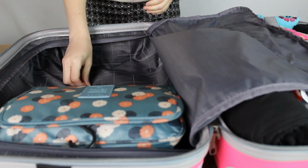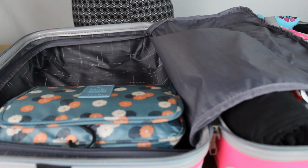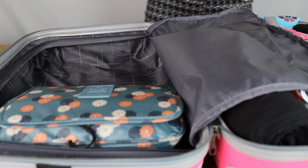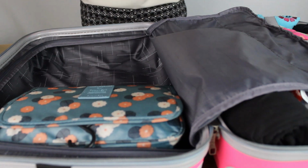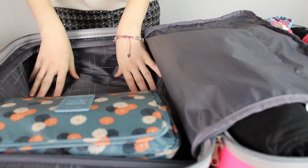I'm actually not going to pack makeup on camera because I'll be using it this whole week, but I spread it around this travel bag in my backpack. As you can see, I still have space in here.